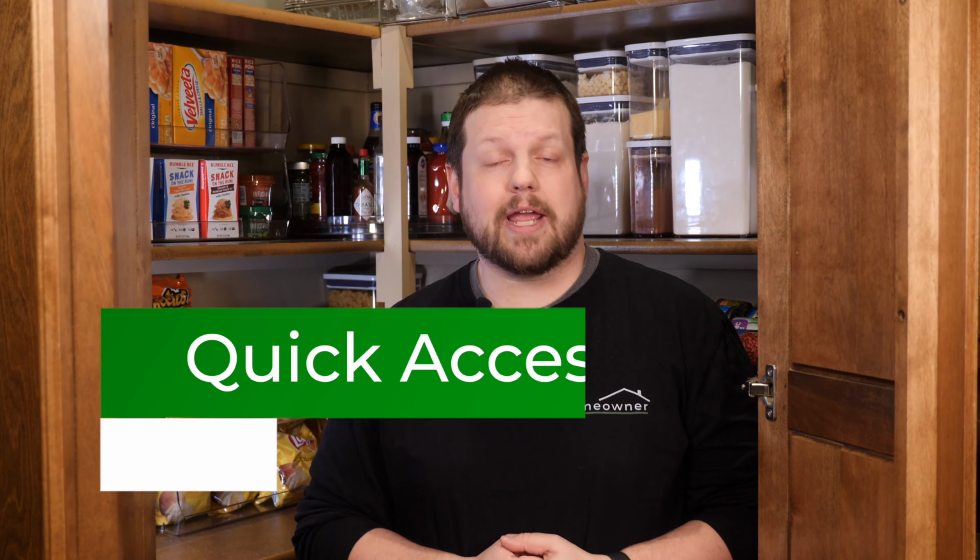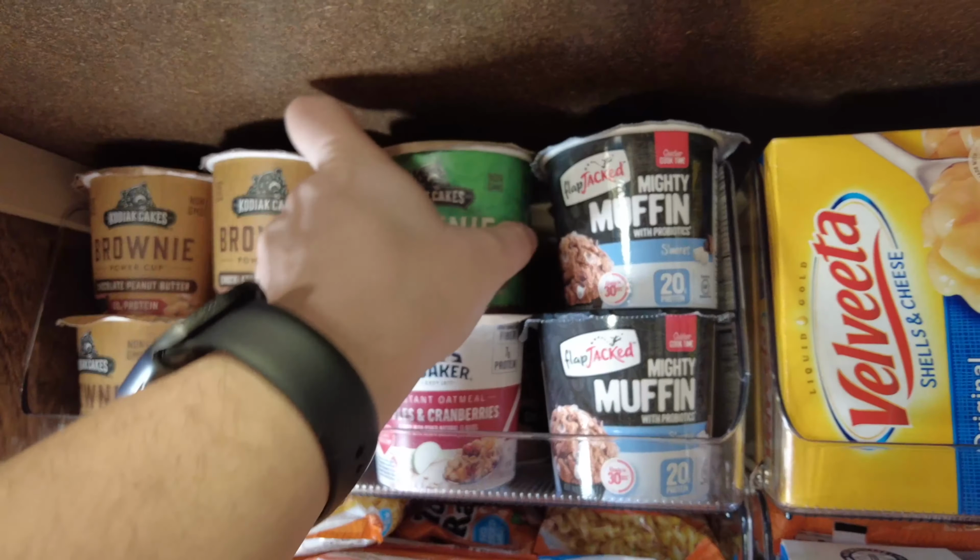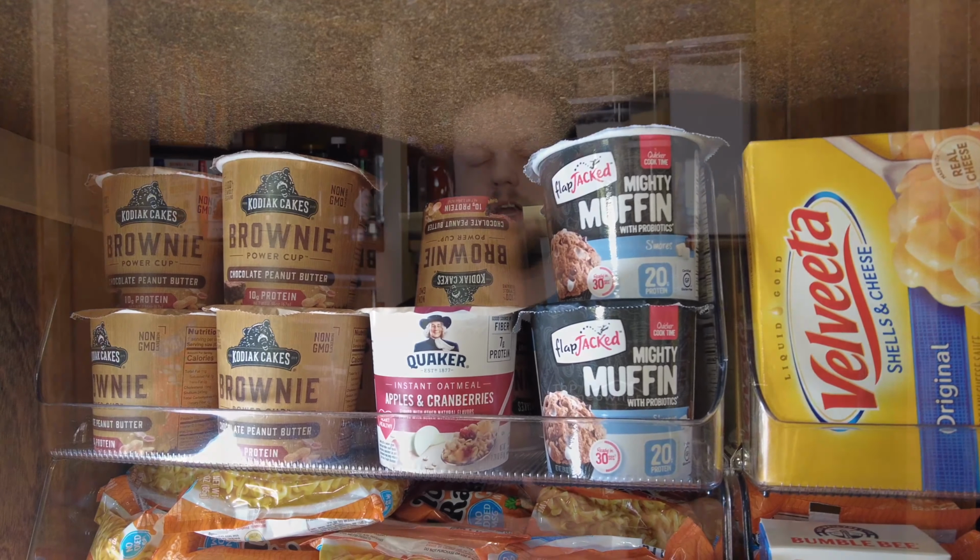Tip number two is quick access. Now, while this sounds really similar to the first tip, it actually builds on the first principle. Quick access simply means that the things that you access most frequently you should have in the prime locations. So for example, if you have kids and they need to access healthy snacks, you should have those snacks at eye level, easy to reach, and where they can see all the contents quickly, easily, and get to them without making a mess. Same thing goes for things that you might use in the kitchen yourself. You should have those in prime locations in your pantry in a well-lit area so you can get to the things that you need without having to dig around.